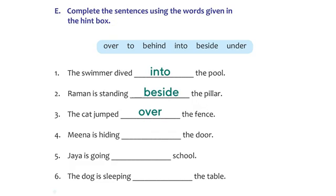Fourth one. Meena is hiding dash the door. She could not stand under the door, can she? It's behind the door. Next one is Jaya is going dash school. To, the word to. The last one, the dog is sleeping under the table. Under is a suitable preposition that we can use here.